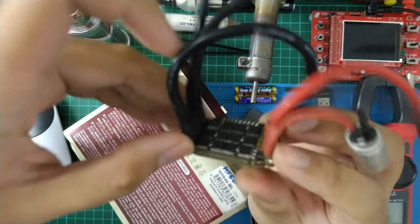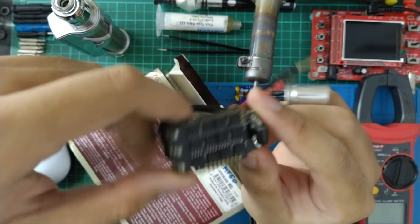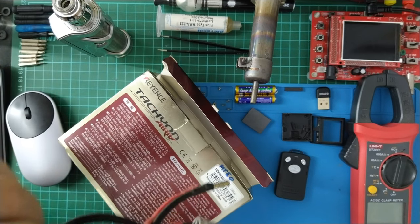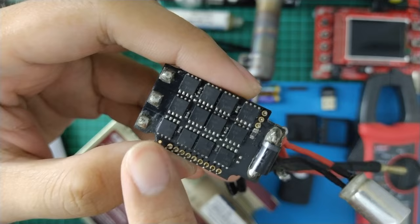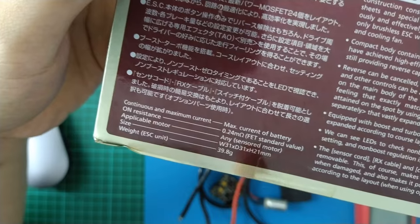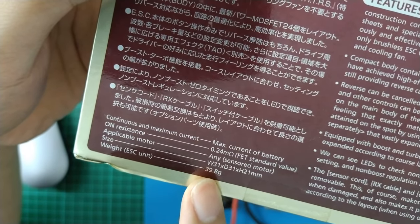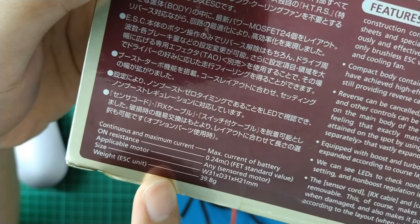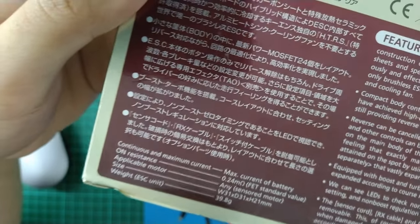Okay, I have counted. There are 24 MOSFETs, but I don't think this is the latest power MOSFET. Maybe the MOSFET is in end of life production. I can see for each MOSFET, every pass polarity. On resistance 0.24 milliohm, continuous and maximum current is maximum current of battery. Actually, it's not right. Yes.